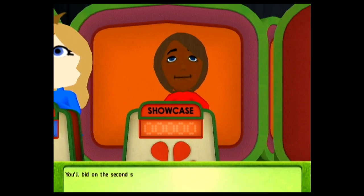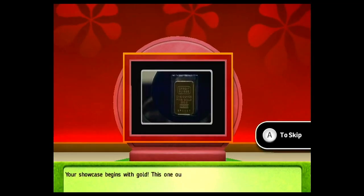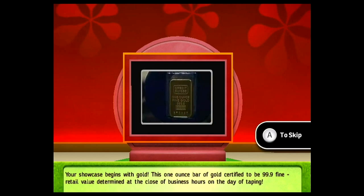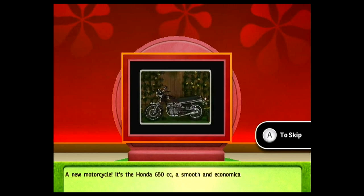You'll bid on the second showcase. Your showcase begins with gold. This 1 ounce bar of gold, certified to be 99.9 fine. Retail value determined at the close of business hours on the day of taping. Our new motorcycle.